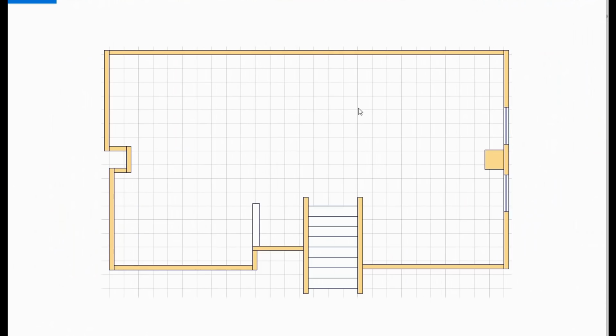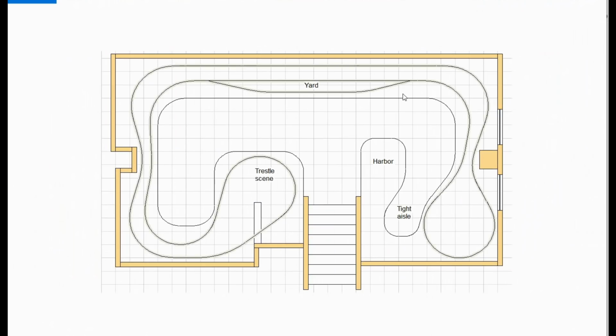So now that we have an idea of the space and what the customer wants to put in it, let's start drawing some plans. This is the first idea sketch I drew. It shows a folded dog bone with 30-inch radius curves at both ends, and the curved trestle scene being moved to a location beside the stairs, with its harbour branch line the other side. It means there is one short, tight aisle in this location, but everywhere else is at least 3 feet, and in some cases I ended up with 4-foot aisles, allowing plenty of room for his wife to get her Christmas decorations in and out.